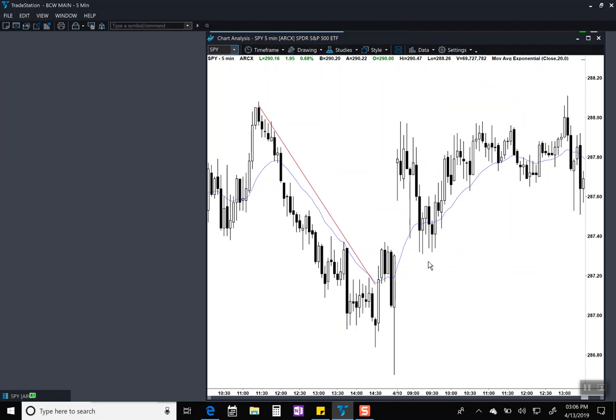So bear bar, strong enough breakout, but probably not strong enough to reverse this. Probably get a second leg down. And we just ended up getting a bull bar and then rallied up for several bars, trying to form a double top over here. So, bulls will probably get out below this bar.